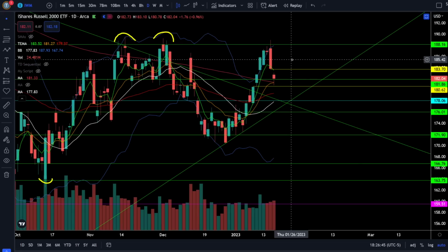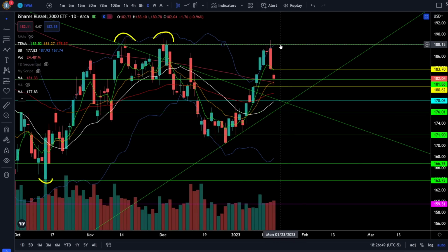On the Russell 2000 IWM ETF, we were down 0.96% today as we continue to see that rejection from that strong resistance at 188. We have strong support around 182 and the gap fill just below 181, and we also do have a gap to fill to the upside now at 183.7.